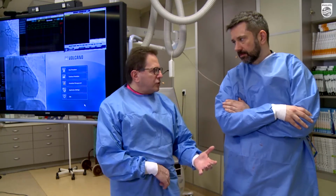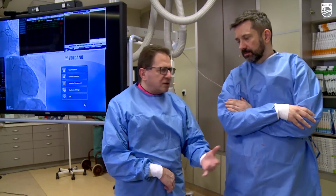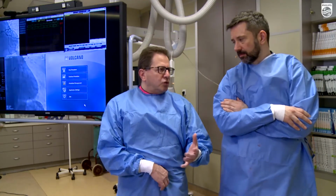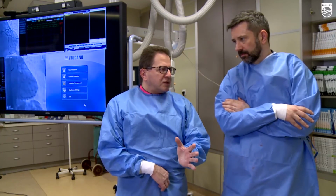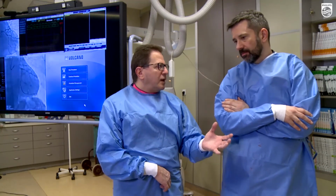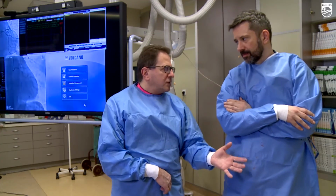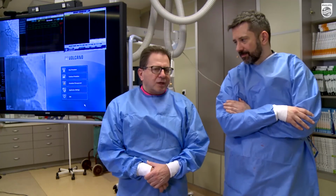The right coronary artery would be the next step, but of course, based on control angiography, we can discuss whether we need to leave the left coronary artery for this stage or the other way around. If we see any progression, we will again leave the right coronary artery and try to fix the left coronary artery. So I'm pretty happy, 95%.